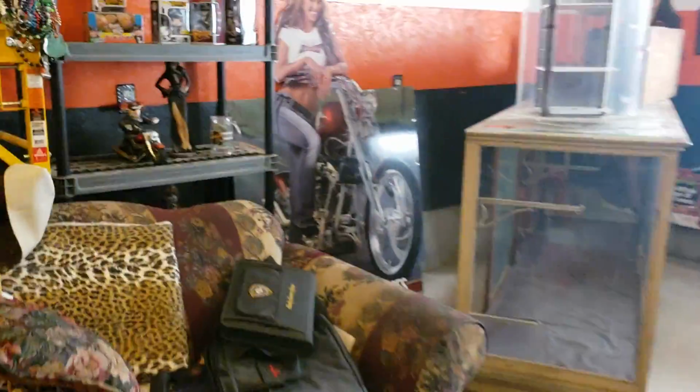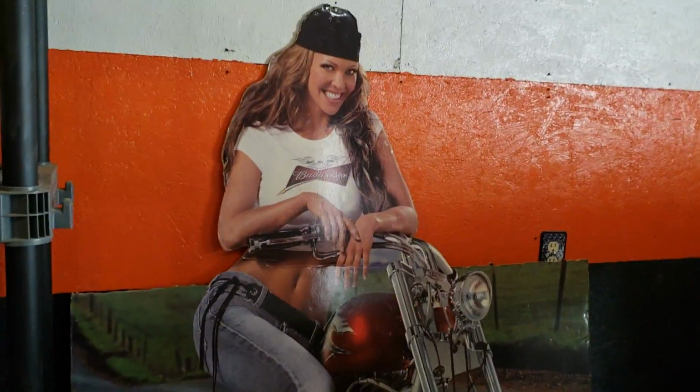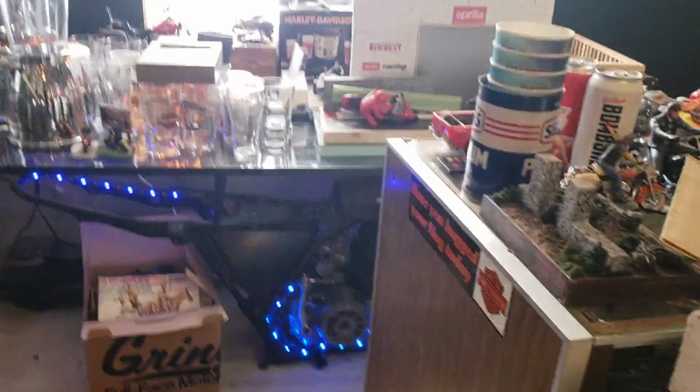And lots of cool stuff. Check out this life-size poster right here. That's like 5 foot tall. That's right out of a Budweiser advertisement. And he's got some cool storage cases here that we're going to hopefully be able to load up today. Might end up being a 2-trip thing, and a bunch of little models.